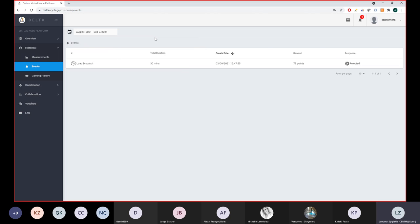A colleague of mine maybe tested his demand response request, so we received a request. You have pop-up messages and pop-up notifications for any incoming request in order to inform you that you received a new demand response request, and you have to choose whether you are going to accept or reject it. You will also be informed any time that a demand response request has started, and in case a DR has completed or has failed, you will be informed too.